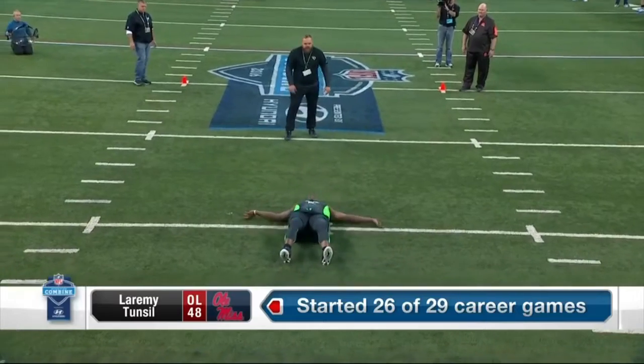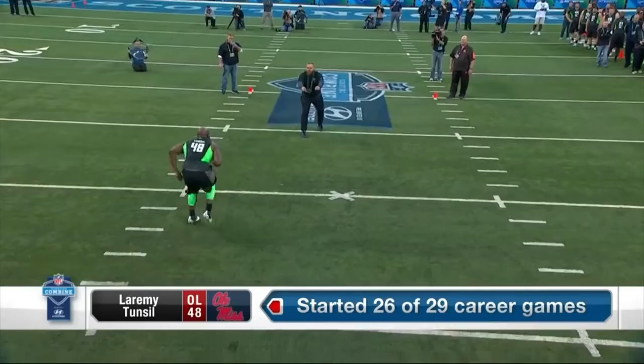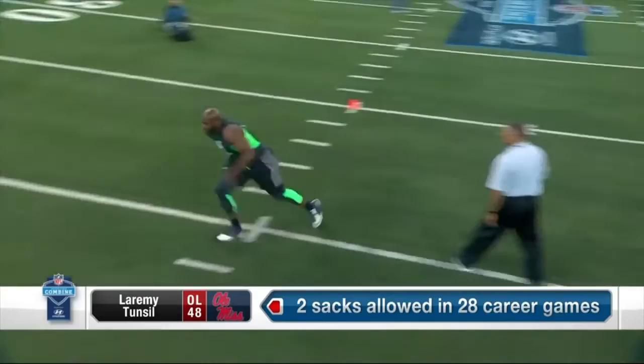Our first appearance. This is going to look pretty good. Fresh legs. Yes, right? Look pretty good. That looks strong. Nice job. Not a lot of times the tackles pull, but overall as a group, this whole group has done a good job. Tunsil.